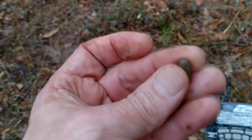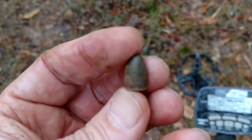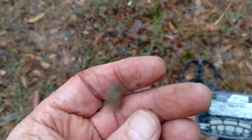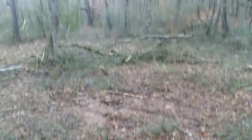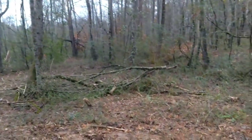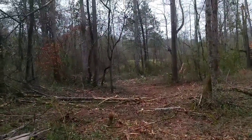I'm gonna dig it. I'm on my way in. As you can see, rain's coming down, but I'm gonna dig this one. Hang on, guys. Another modern fired bullet, like 9mm. Probably Tim out here doing some shooting. Had a great signal. Had to dig it, but that's all it was. Hoping this rain will stop, but I'm gonna start working my way to the truck. If I get another decent signal, I'll try to dig it.